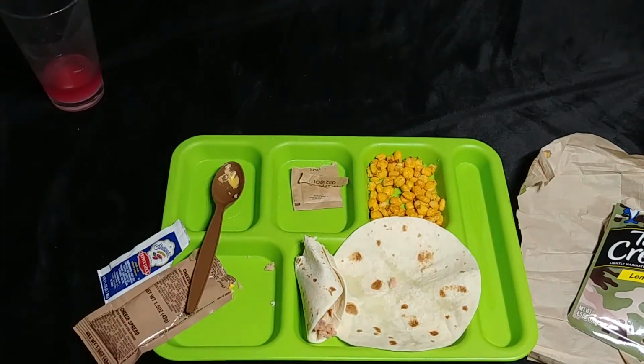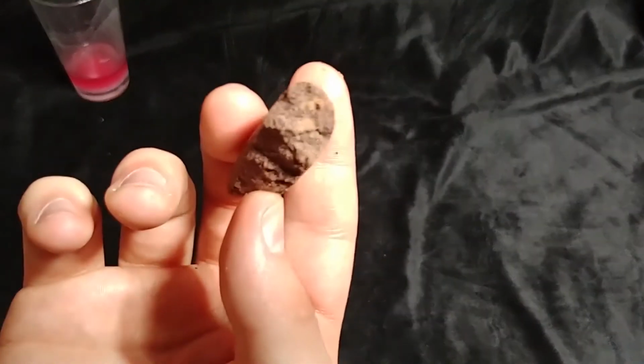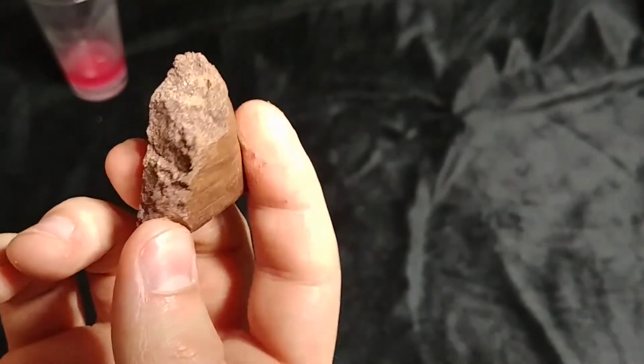Hit it off with some more fruit punch. And that is very flavorful, again. So let's finish off dinner with that mocha dessert bar. Broke apart. Very chocolatey and very dense. Look at that. Kind of looks like a bar of condensed hot chocolate. But let's give it a bite. Broke apart right in my mouth.